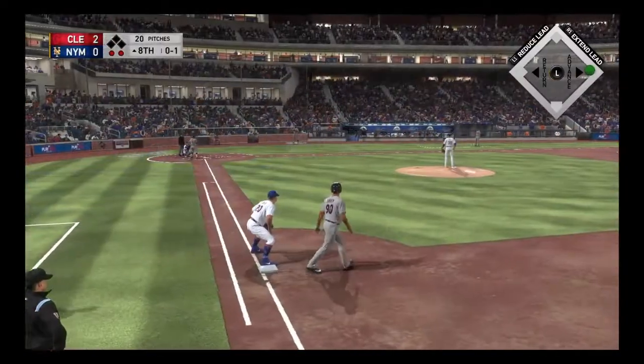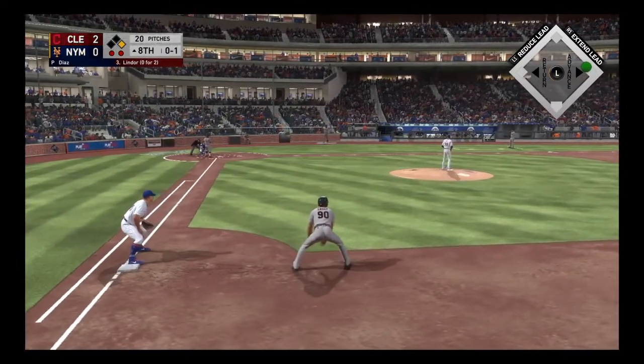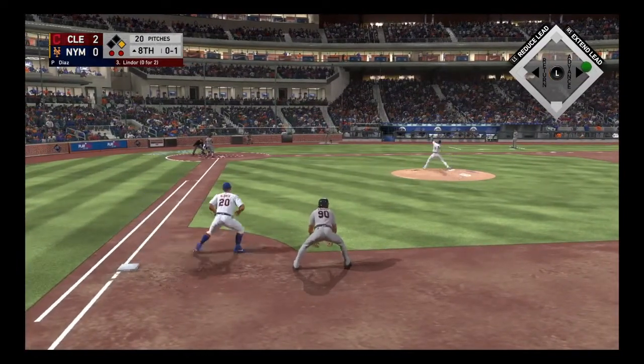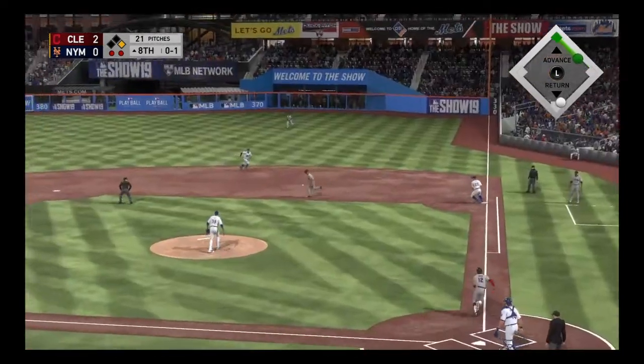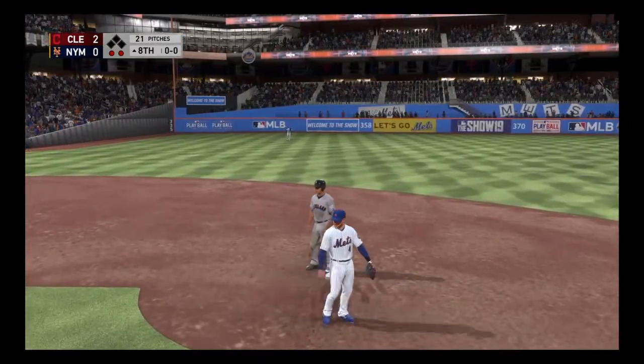Now it's the all-world all-star shortstop Francisco Lindor. No hits to this point. 0-1 count and the pitch. Ran one in there as this is hit on the ground towards second. Throw to first will get him easily, and the side is retired.